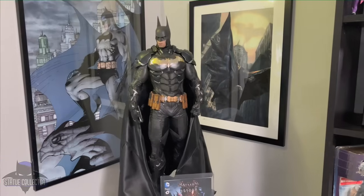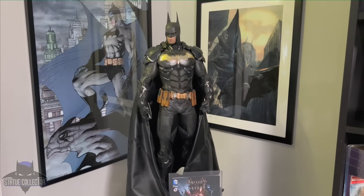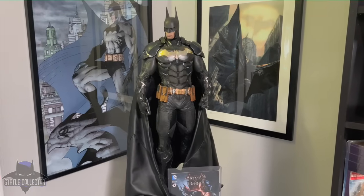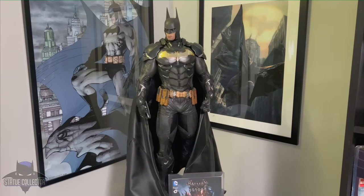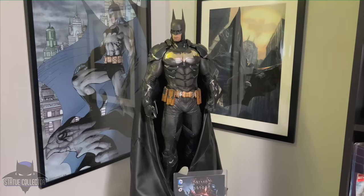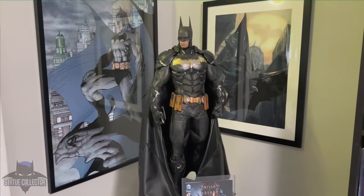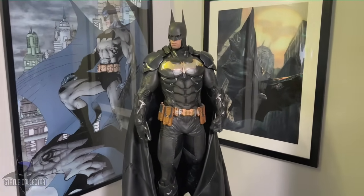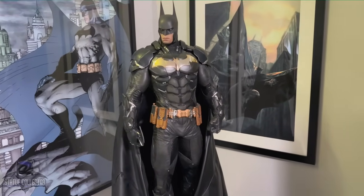And then in the middle there, we've got the 1/3 scale Prime 1 Arkham Knight Batman Prestige Edition. This was actually the first 1/3 scale statue that I ever added to my collection back in 2018 or 19, I think it was. I never was able to complete the Arkham Knight game at 100% and get all those Riddler trophies. So this is about as close to getting that Prestige costume as I'll ever get.